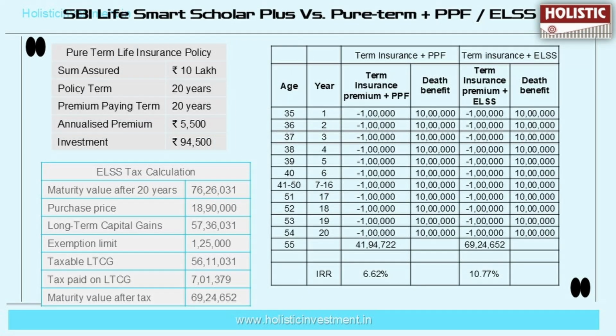A comparison with other investments provides deeper insights. Let's evaluate an alternate approach using the same metrics from the previous illustration. While SBI Life Smart Scholar Plus offers both life cover and market-linked investment opportunities, we will explore the efficiency of separating insurance and investment. For a pure term life insurance policy with a sum assured of Rs 10 lakhs, the premium would be 5,500 annually over a 20-year term. The remaining 94,500 can be invested based on your risk tolerance.